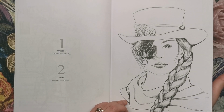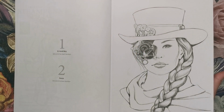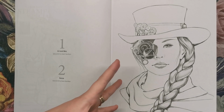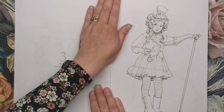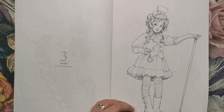This next one is another exclusive, and it's called Focus. So obviously you've got your lens, the whole glasses kind of thing, it's not really glass, it's like a monocle, isn't it? But it's really intricately designed and engineered. Beautiful illustration. In fact, this is one that I was going to do first. As soon as I saw it, I thought, I really like this portrait. And I found a better one, or at least one that I wanted to do first. So this one's called On Time, another exclusive.